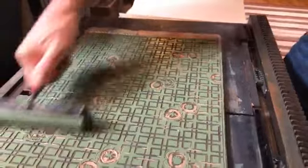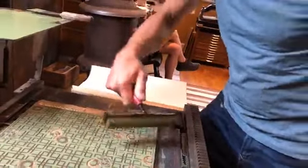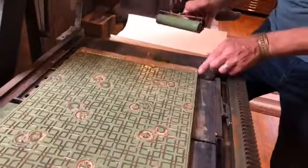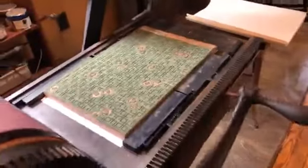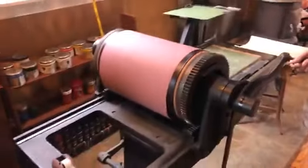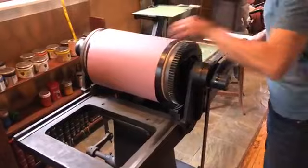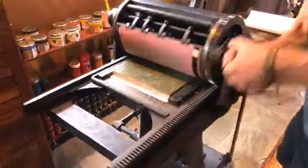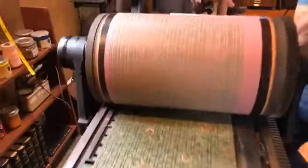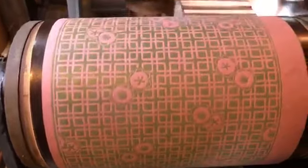I think that's good. Did you get that little tab over on the number? Yeah, I had to put a little wood filler in there. Okay, let's try print number 2 here. You ready? Let's go. There it is. All right, yeah.